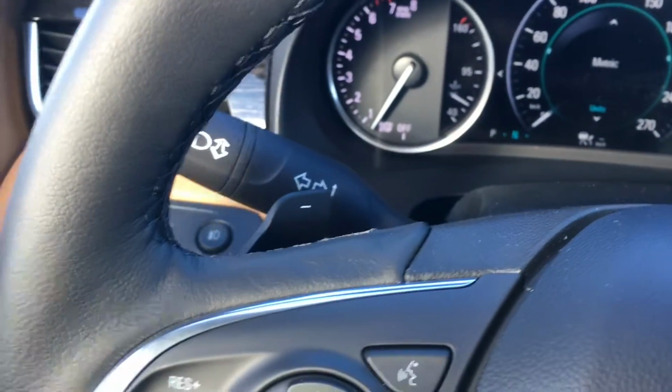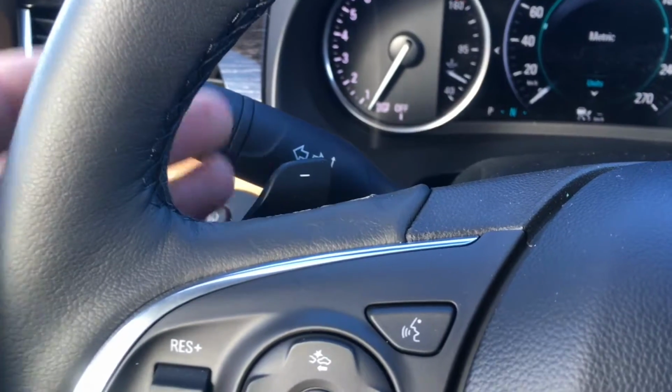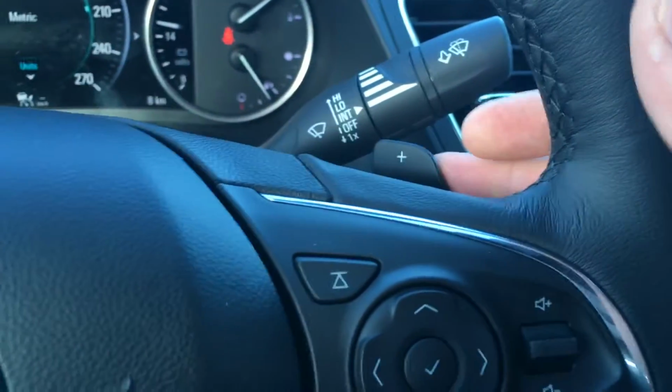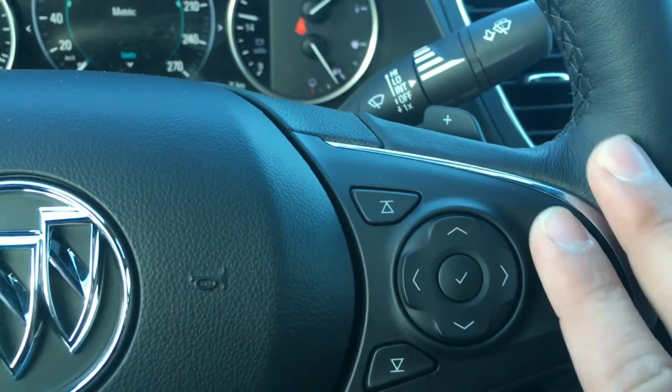And then, because this car does have a V6 with 310 horsepower, 271 pound-feet of torque, you do have some paddles. So if you click this one, you will go down a gear. And over on the right-hand side, if you click that one, you will go up a gear. Over on the right-hand side, got your infotainment buttons as well as your radio controls.